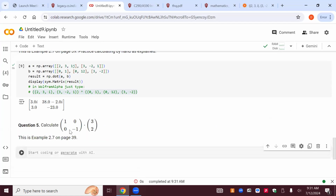Now the request is to calculate the product between this matrix and this matrix. The vector on the right is a matrix; it just has only one column. So you have 2 by 2 times 2 by 1. That will give you a 2 by 1, because the number of columns on the left and the number of rows on the right cancel each other. This is example 2.7 on page 39. Great.